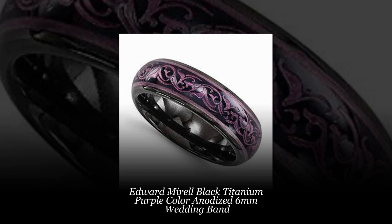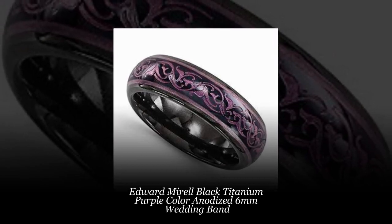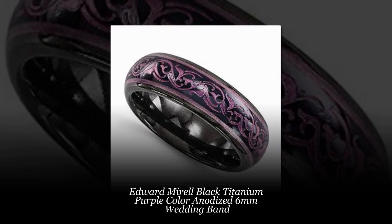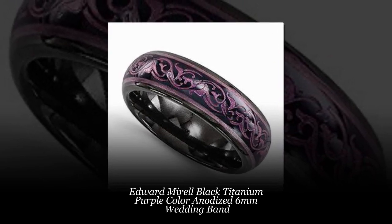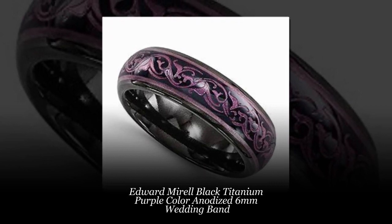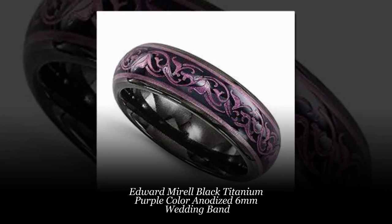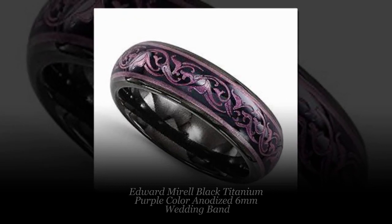Titanium is a popular material, especially for wedding rings for men. It is light, long-lasting, and is not as expensive as platinum. Titanium wedding rings are similar to white gold rings in appearance. The only difference is that titanium wedding rings are so light, you can hardly feel it when worn on your finger.